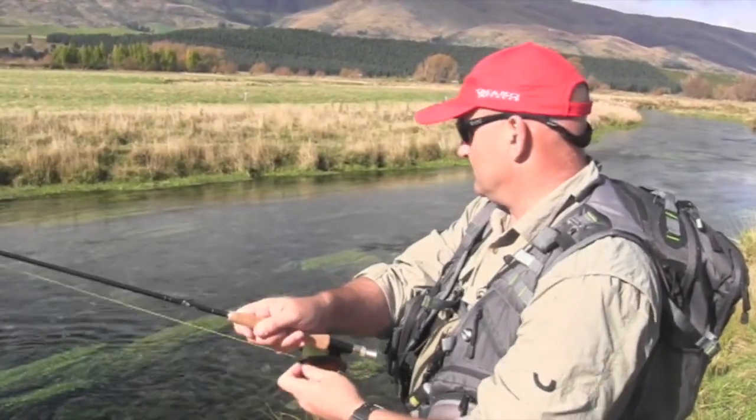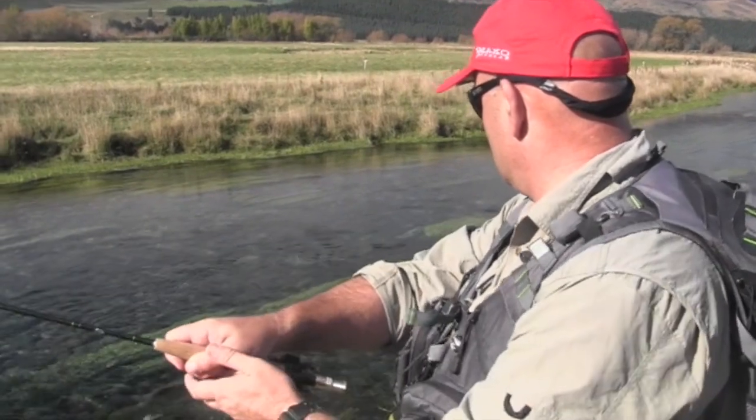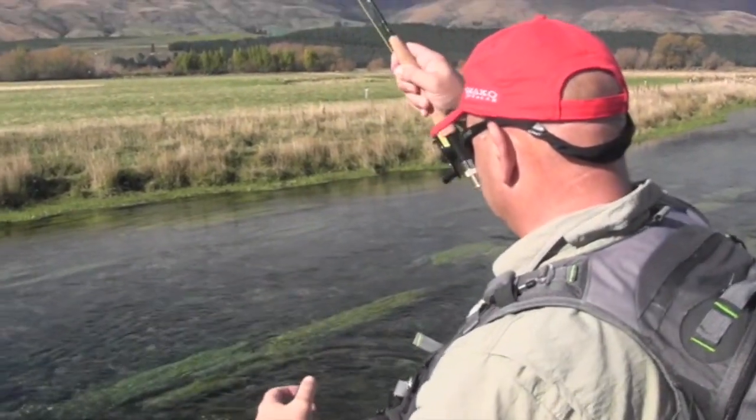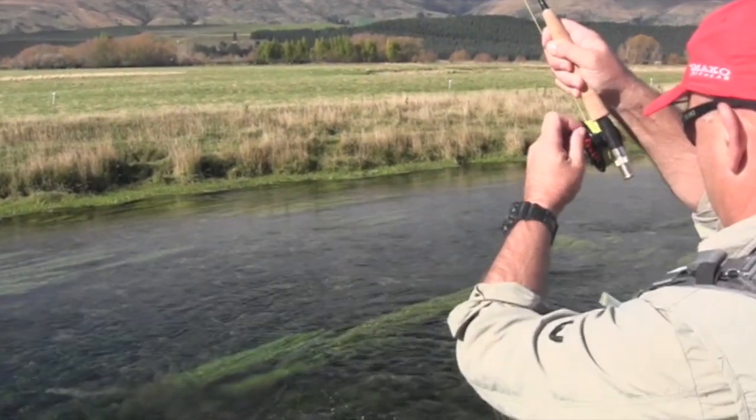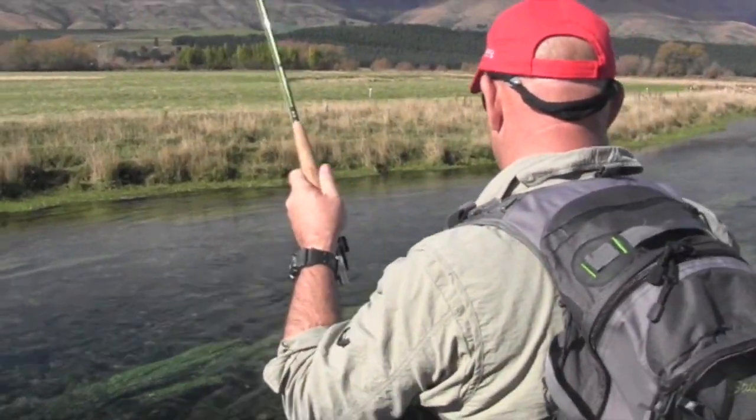But on a good rod, that nice 6 weight, just so you can hold him out of the weed. And all you got to do here is, I guess, hold that rod up high so it keeps his head out of the weed, and you can find him a bit better. Put him there. Oh, you made it. Yes.